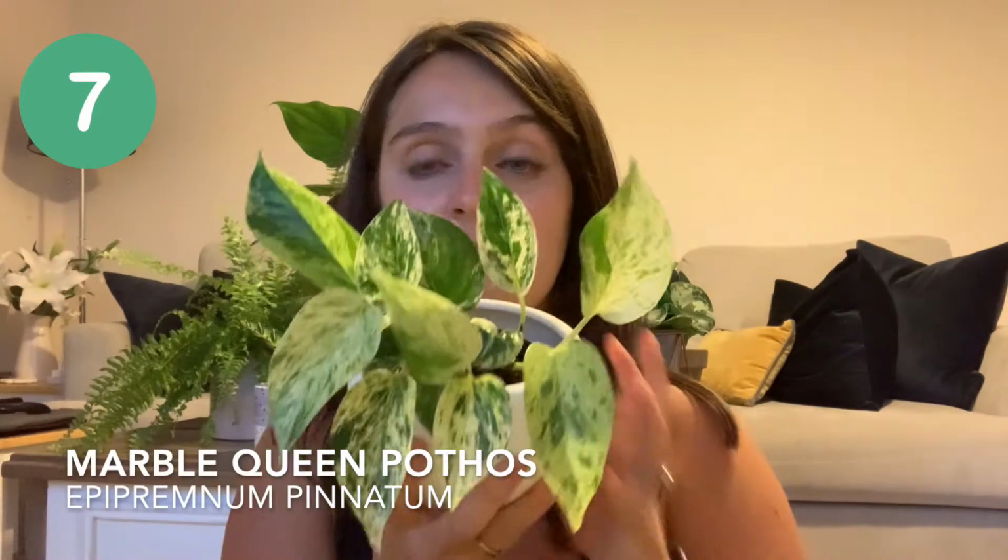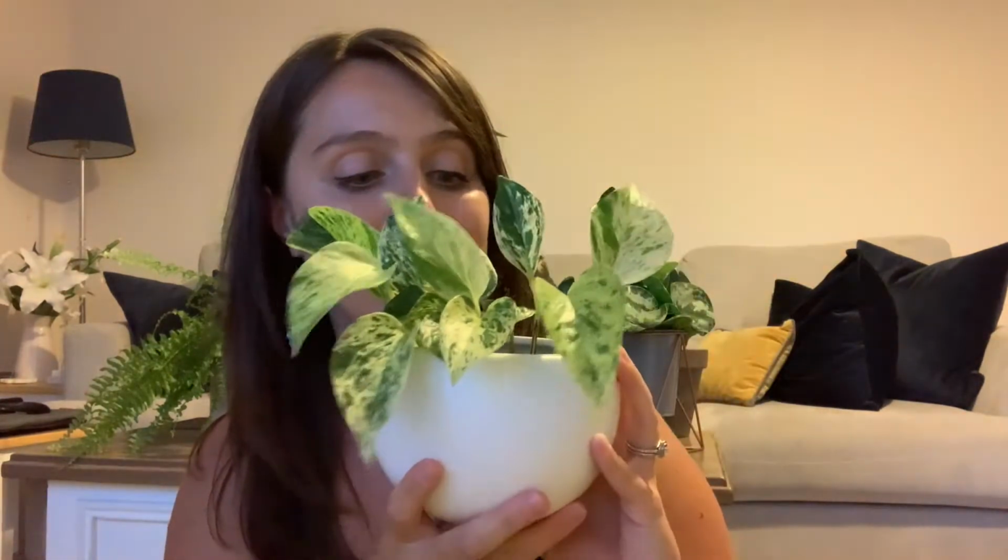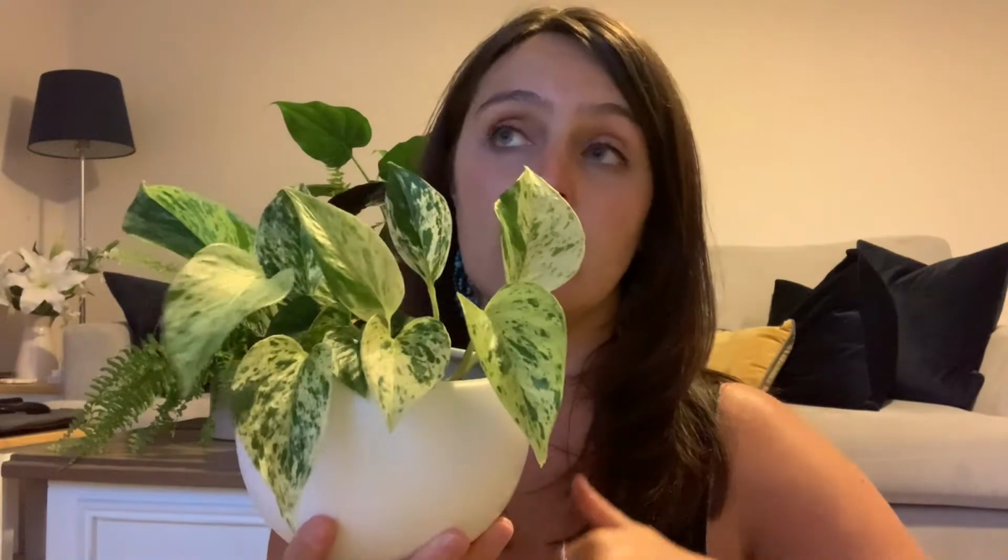Plant number 7 is my Marble Queen Pothos. Ooh, she is rattling around in her pot. Again, same as with my Satin Pothos, I just love the markings on this one. This gorgeous sort of creamy white colour, speckled all over the green. I just think it's really striking. She's a fast grower. She can be a trailing plant. She can be a moss pole or climbing plant. I haven't really worked out what I want to do with her yet, but she's in this pot, which I'm planning to hang on the wall. So maybe I let her trail.